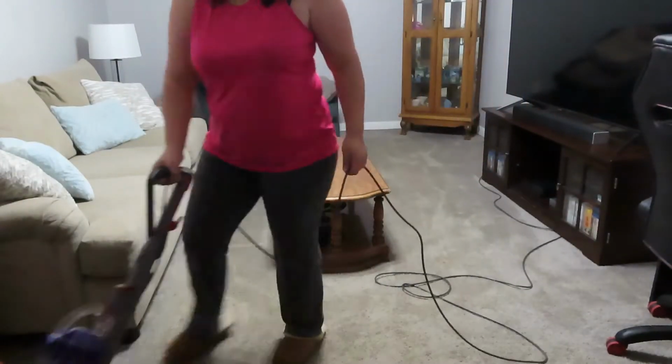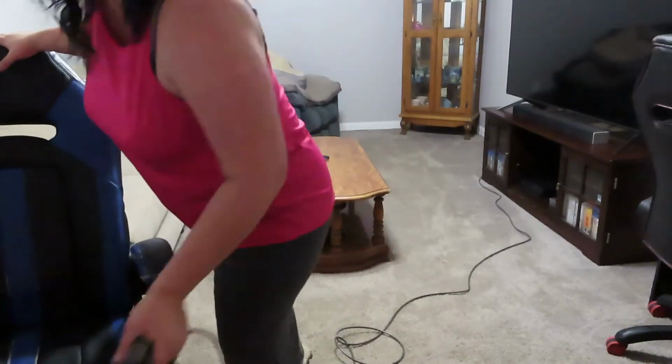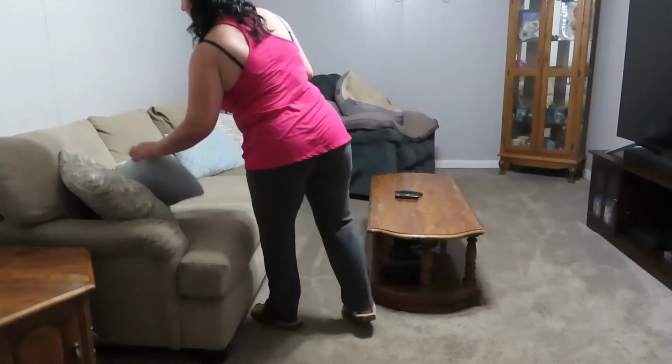Dyson's one of my favorite vacuums. I'm going to pull out my other one, my cordless one, and I love that one. It's been a while since I've used it, especially since I have gotten that one.